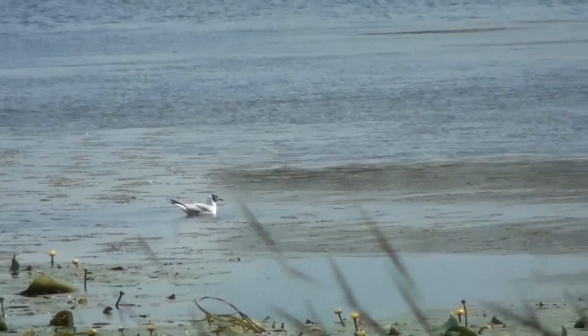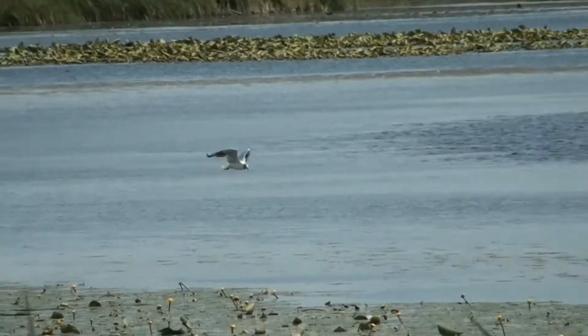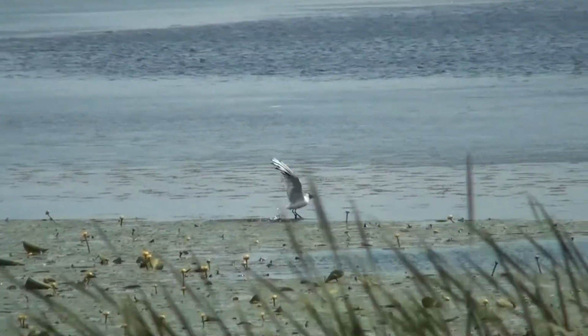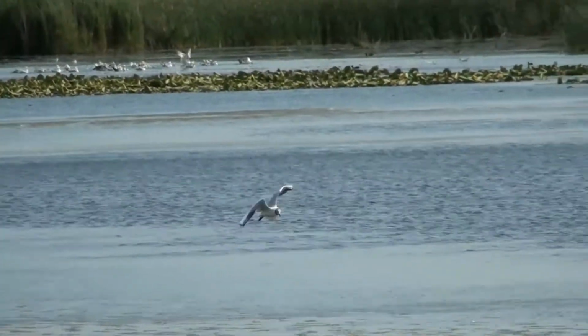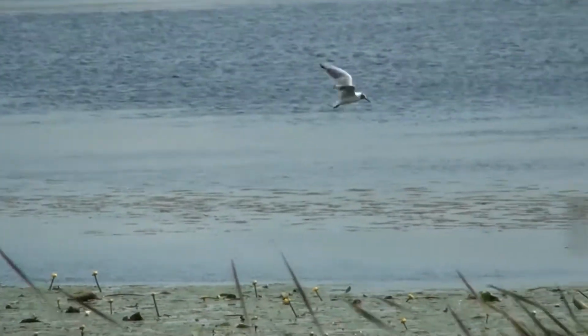But unlike the terns that seem to take off almost instantly, the black-headed gulls, they seem to have a little bit more patience and a little bit more confidence on the water's surface and will sit there for just a while whilst they sort out whatever they've managed to grab hold of.